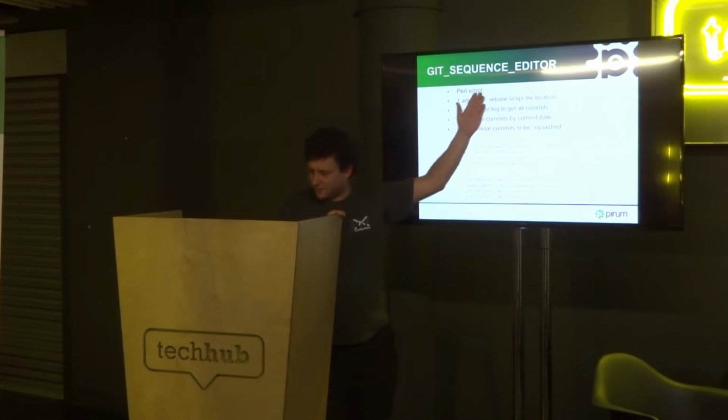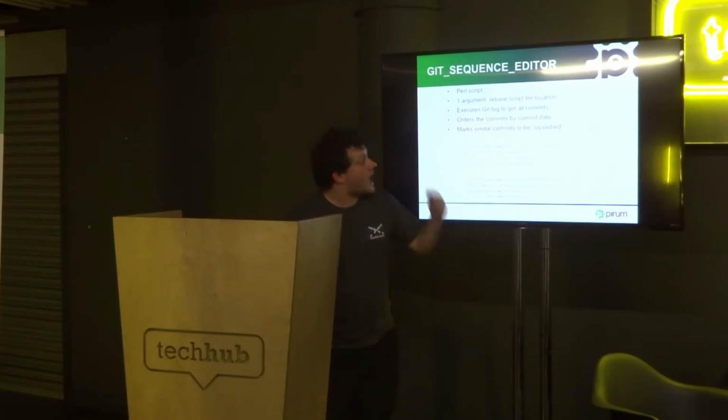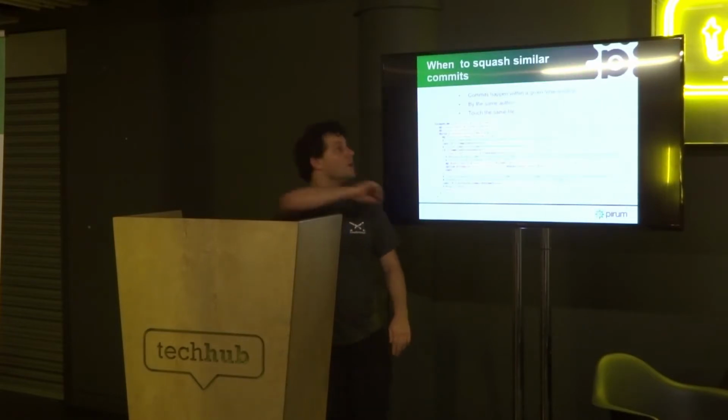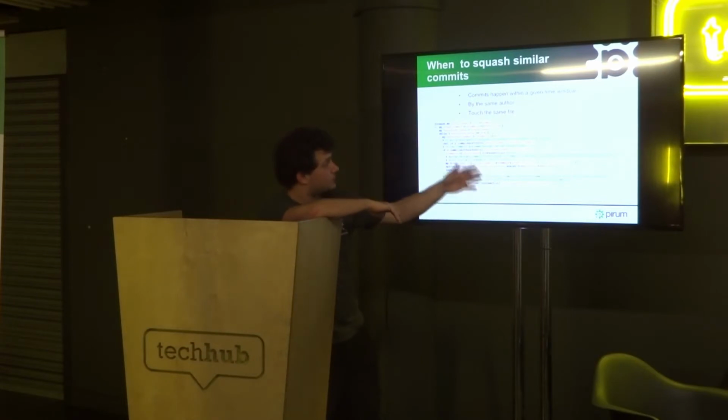The Git sequence editor, a one-argument script, takes the rebase script. It will then execute git log to get every commit in the repository, order them by commit date, and mark similar commits to be squashed. What do we mean by a similar commit? I'm not anticipating anybody can read this, but that's fine.